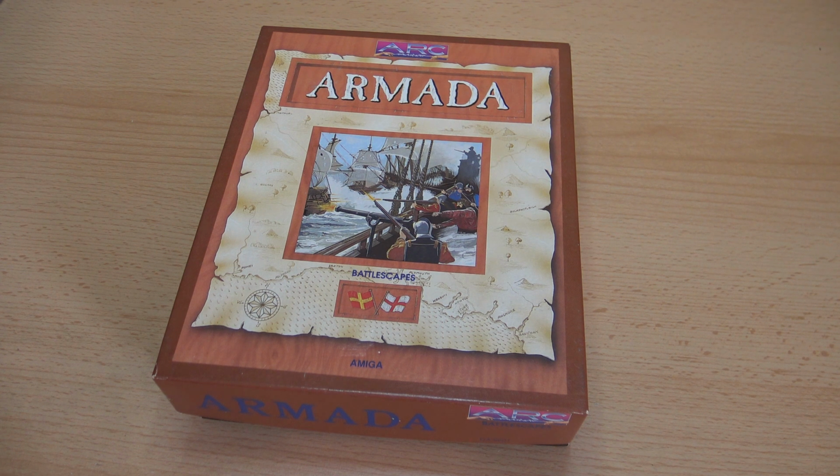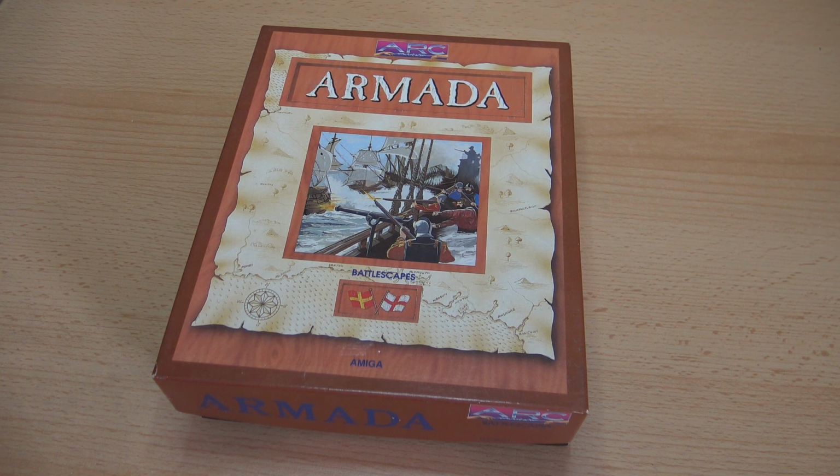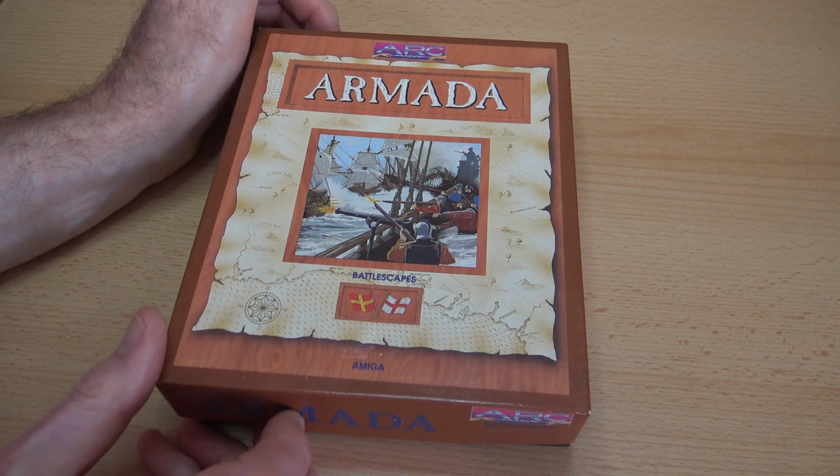And I used to have an Amiga. I got rid of it a long time ago when I moved home, so nearly 20 years ago now. And I got rid of all the games, everything. I think they just went to the tip. But for some reason, I kept two games that I was particularly fond of, and these are they.